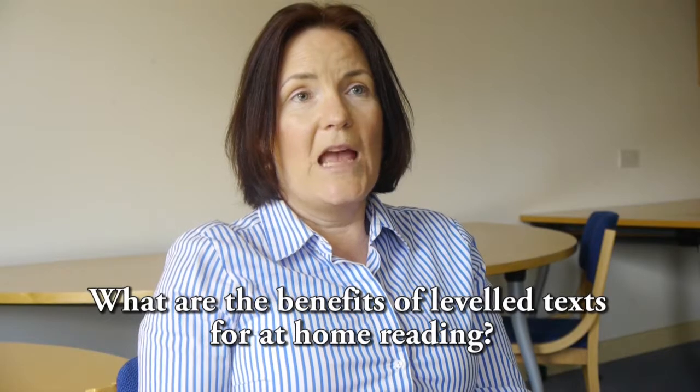Well, it would be much more beneficial for a student to be going home with a reader that's at instructional level for them, than taking home a class reader, which for some students will be too easy, so they're not actually learning anything from the reading. Or for some it might be too difficult, so they're overwhelmed by the reading material and get turned off reading so easily, particularly at that young age where they need to feel success and enjoy books and enjoy reading. It's really, really important that readers are at the correct level for them.